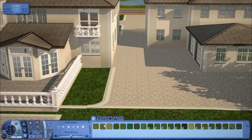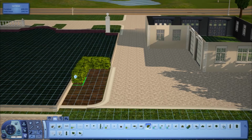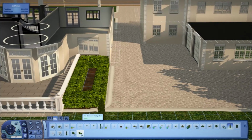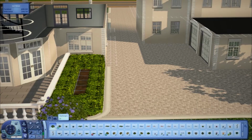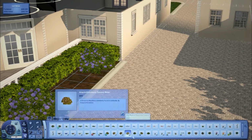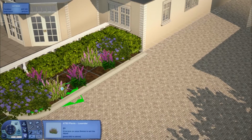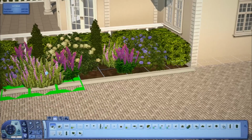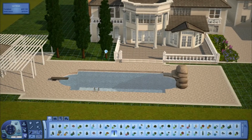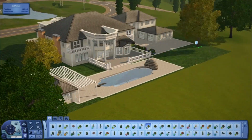But yeah, I really like how the back is turning out. I like the landscaping. And there's a lot of purple tones. I'm never really sure when I landscape what is going to go well together. But I think with this house, I learned that a lot of my custom content plants are recolorable. I never even thought to try because I know that the EA ones aren't. But that opens so many doors for me.